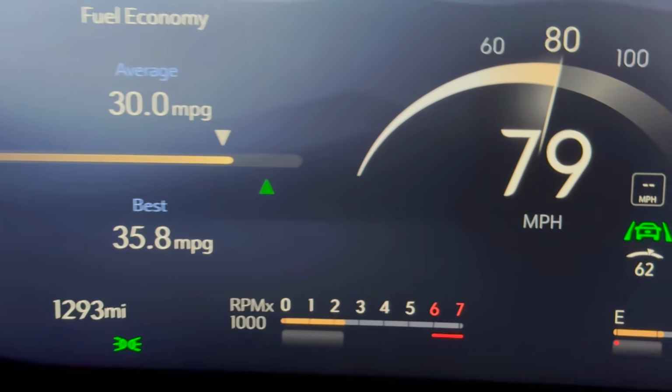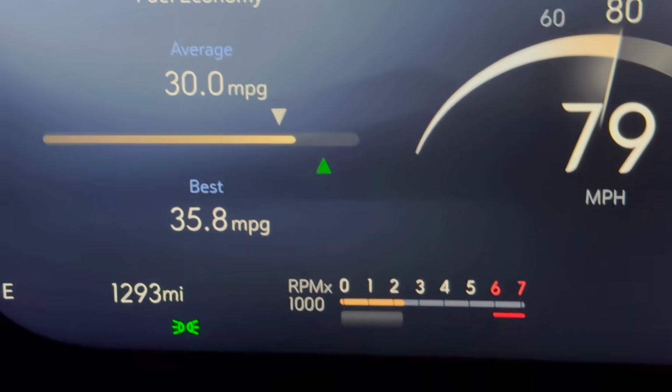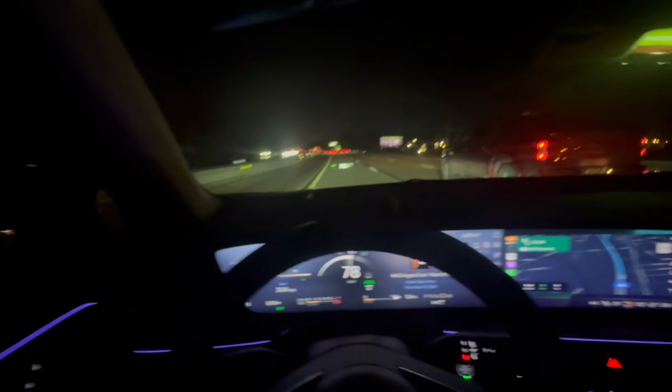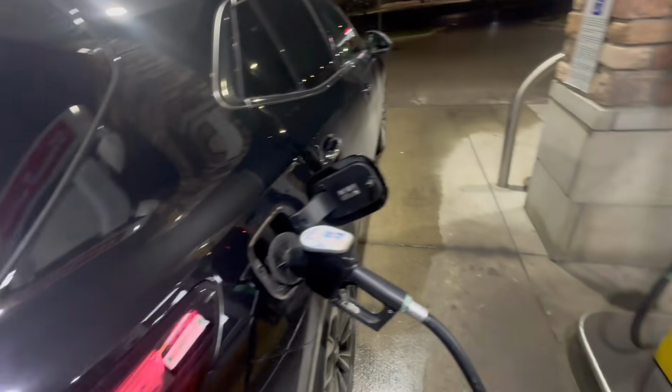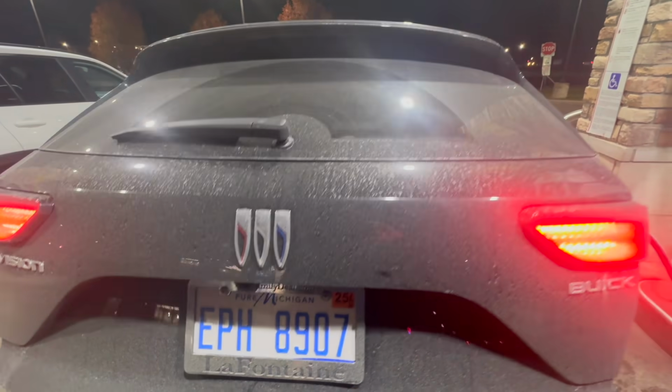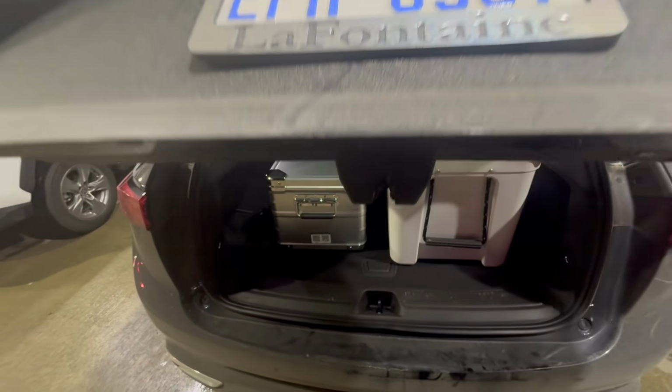I think that's incredible, and that shows how efficient this little 2-liter Ecotec turbo is. So, I don't know, I was impressed by it. This powertrain is pretty solid. Been a long day. Going to fill this thing up. We had 3 people in the vehicle, 2 coolers filled up with about 150 pounds of meat.